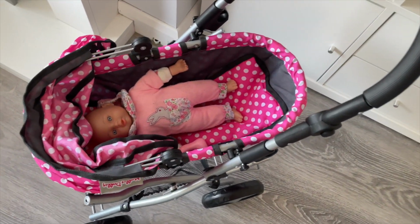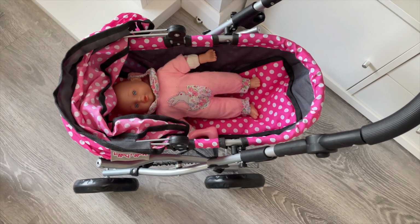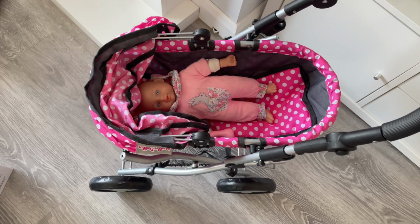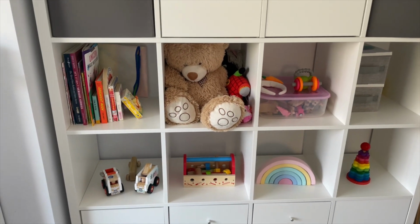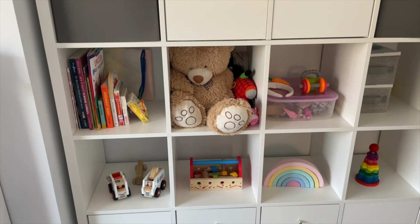And then the baby's pushchair, the baby's pram, is now just for the baby, not a load of other stuff in there. That will last all of 5 minutes. Once she's home, everything will be stuck back in there. And then here's the cupboard itself. So she's got some books there. The rest of her books are upstairs. She must have about 200 books, I think.